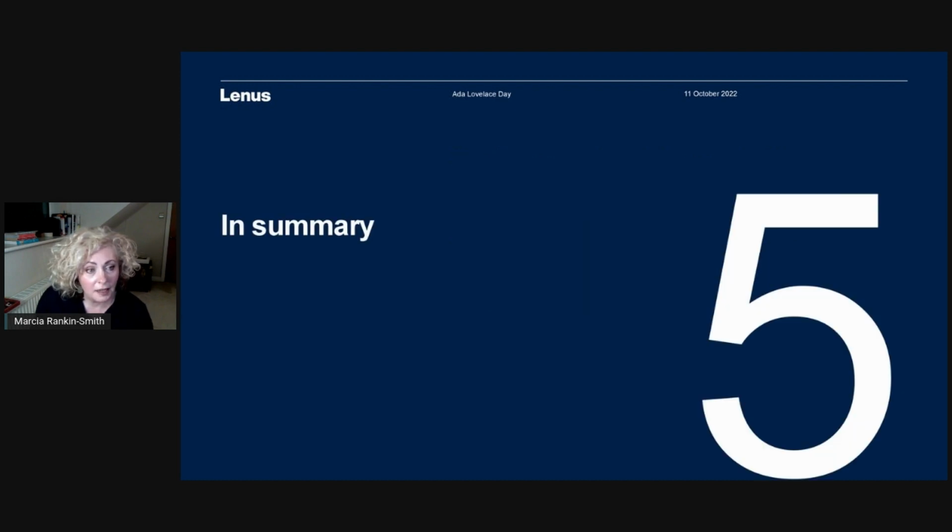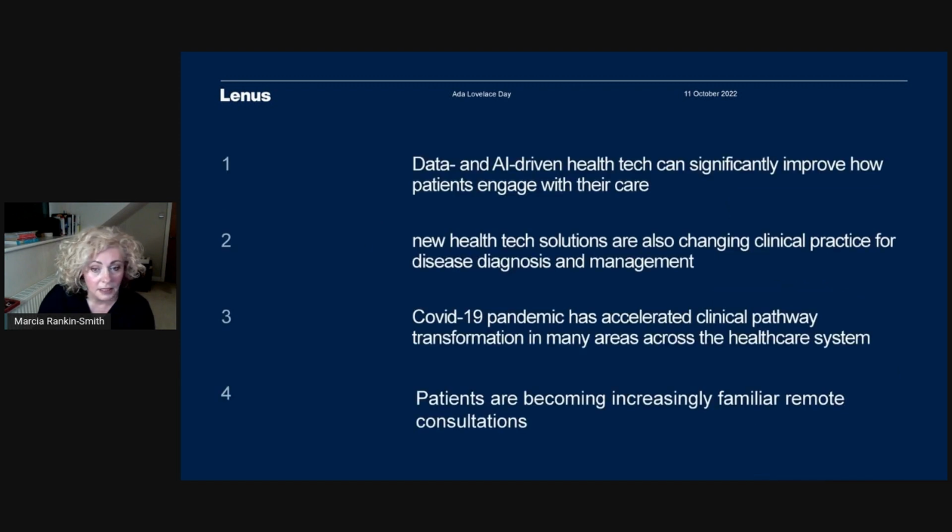So I hope that quick canter through makes it evident that there maybe is a revolution happening in healthcare. And that data and AI-driven health tech can significantly improve how patients engage with their care, empowering them to better understand their condition and how it can be managed. And these new health tech solutions are also changing the clinical practice for disease diagnosis and management for conditions like COPD and heart failure and many others. And they can help to reduce the pressures on healthcare providers, by way of example, by facilitating early discharge.